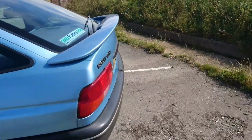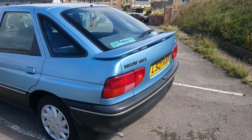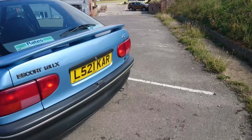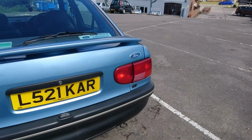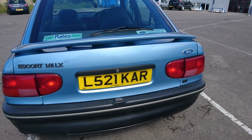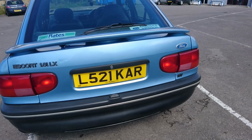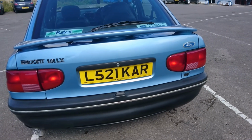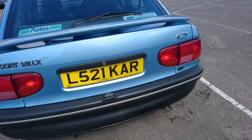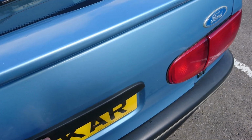Here we see the revised rear lights that came in about September 1992, the Mark 5Bs, with the 16 valve engine, which is known as the Zeta SE or Duratec or Sigma. All three names have been used over the course of a long time, and this engine went right the way through to, I believe, the Mark III Focus as well. So we use the key to open this up. I don't think there is an internal boot release.